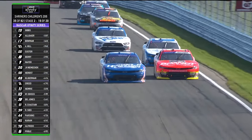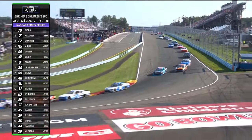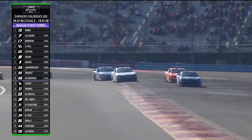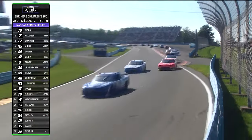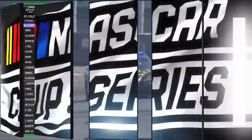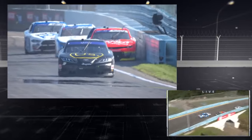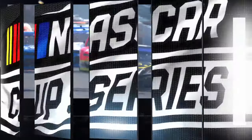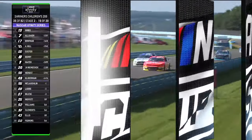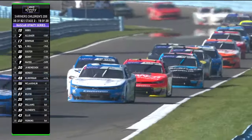12th spot is what they want to be in for the playoffs, as we see the 17 of Bowman get back by the 7 of Allgaier as they go into turn two. And that is the race for the second position, as Bowman almost clips the wall. Now the lane is left open there for Justin Allgaier and company, as Allgaier had a little problem coming out of turn number seven. That definitely opened up the lane for Alex Bowman, who would eventually take that second spot downhill into turn one. Now the 7's under attack from the double 0.